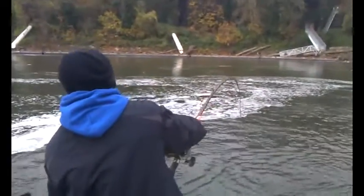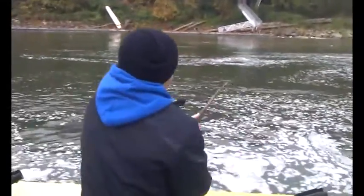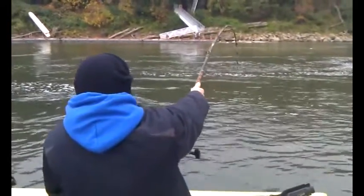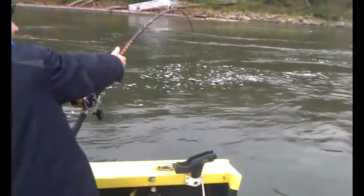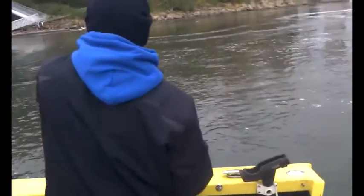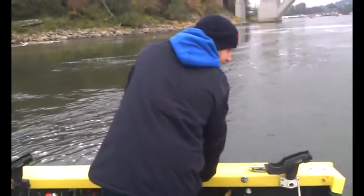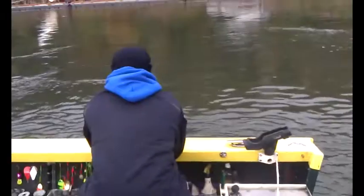Oh, he's gonna get mad again. Oh, just done pissed him off. Might be a big one too. I don't know yet, but the way it started off, it looked like a really big one. Keep your rod lower so that it doesn't get on the side of the boat. But it's hard to say with the way it hit on the way down. I don't really know what went on there.